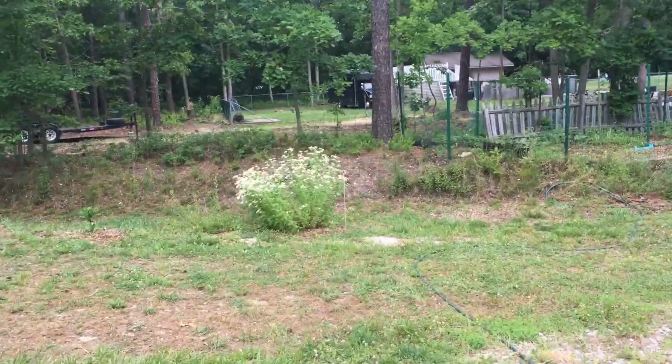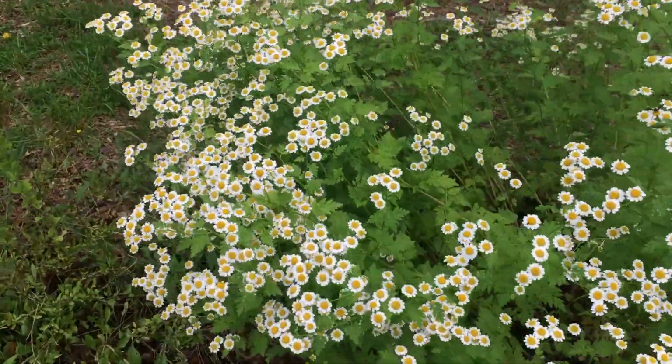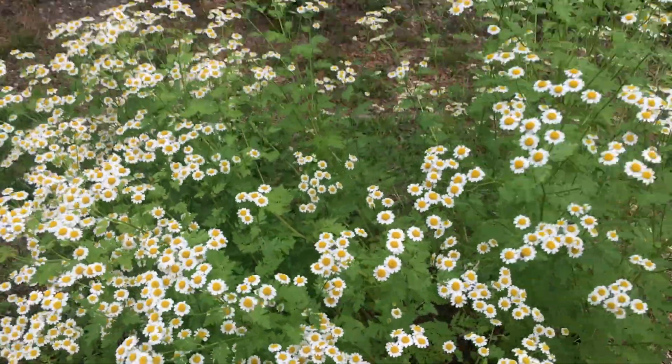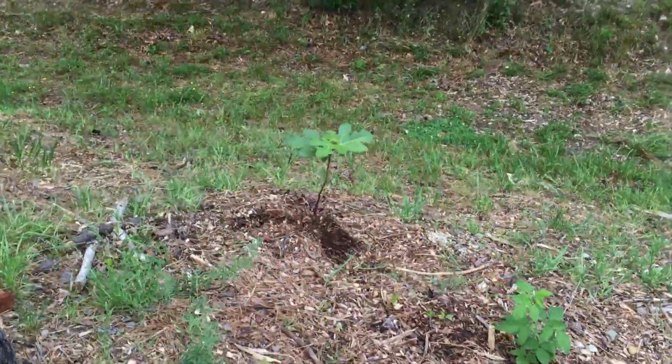Over here, our Feverfew is doing really well. It's flowering. I started harvesting this to use the leaf and the flower as a tea to help with headaches and migraines, which I get. So hopefully that helps me. Got the fig there looking good.